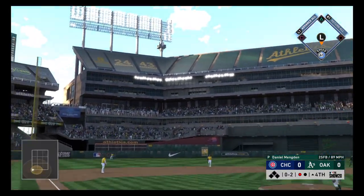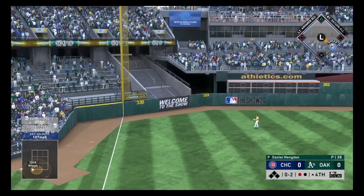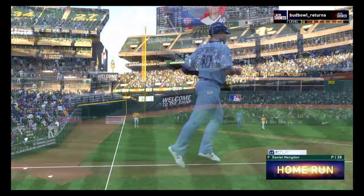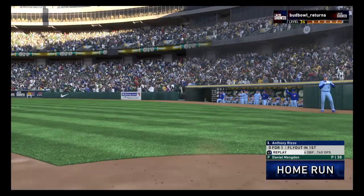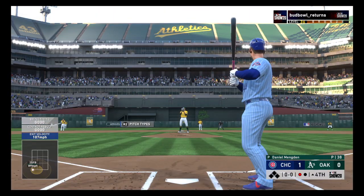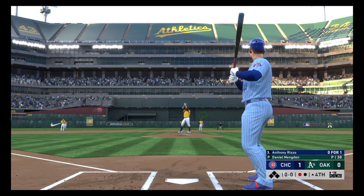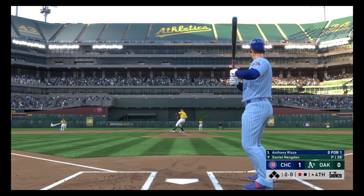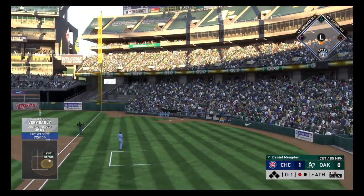Oh my, this ball is crushed. Where will this one end up? And gone. An absolute bomb. And that'll bring Anthony Rizzo to the plate. Anthony Rizzo. He swings and hits it foul off to the right and out of play.